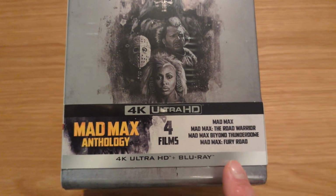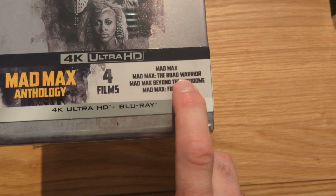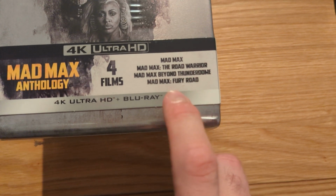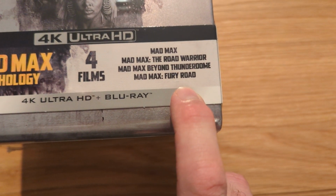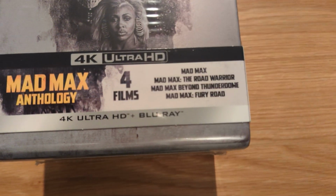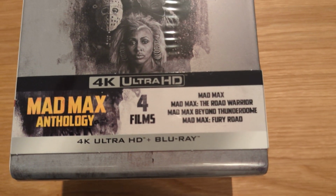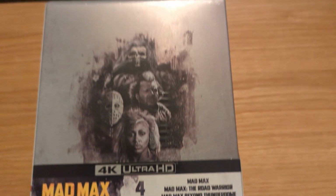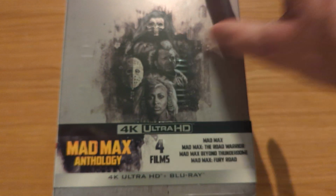I do own part 2 already on a German 4K, so I'm going to have to get rid of that. And I also own Fury Road, so I'm going to have to get rid of that one. I'm not sure yet because I have Mad Max on Kino, and I'm not sure whether to get rid of the Kino or keep hold of it, but very happy to get this. Great upgrade.